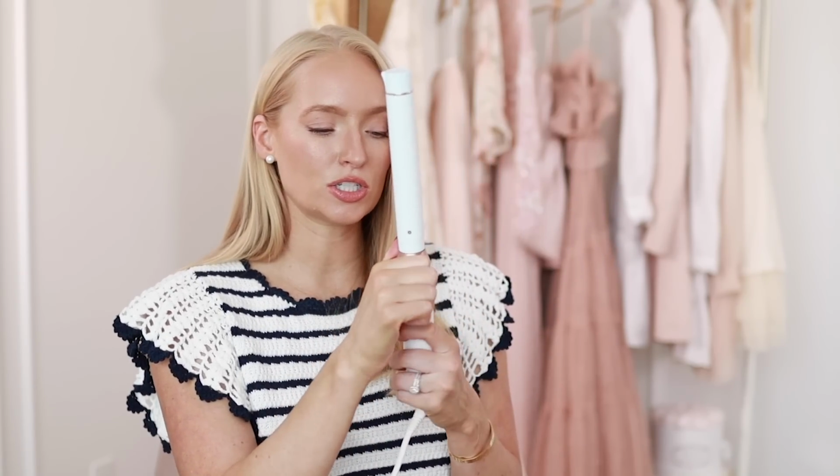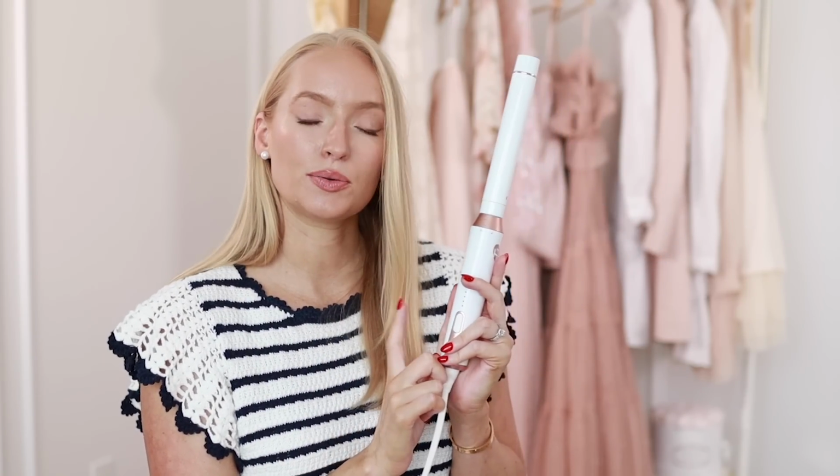But if you're looking for a really great curling iron, I would definitely recommend this, especially if you like the versatility of it, because with this, you can just switch out the barrels. I have a 1-inch barrel on this currently. They have larger sizes, more of a tapered one, depending on what you're looking for. My hair holds a 1-inch curl way better than a 1.25. Especially for the length of my hair right now, it just doesn't hold that bigger curl as well. So I've been reaching for this a good bit this past month.